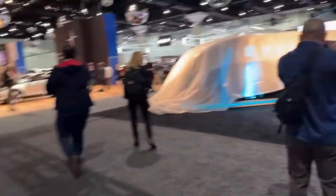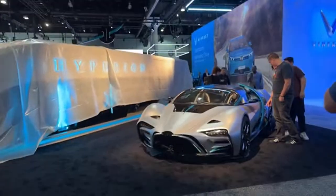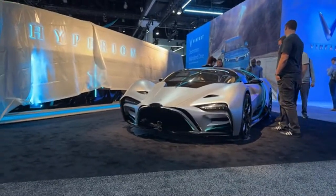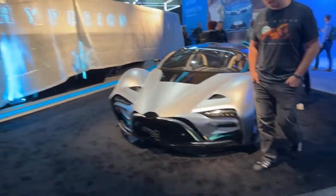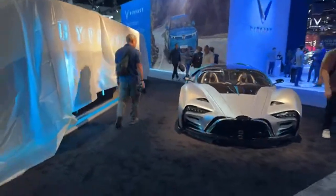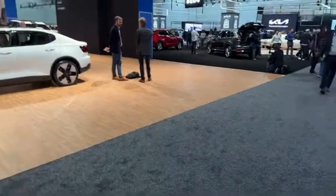I don't know what that is, but it's maybe something you want to film. Hyperion. Yeah. Looks interesting. I don't know how I feel about this car. So we can go ahead. Yeah, Hyperion seems to be a space theme.